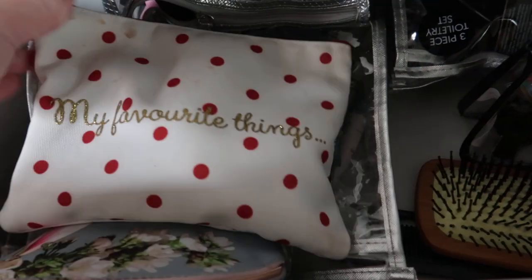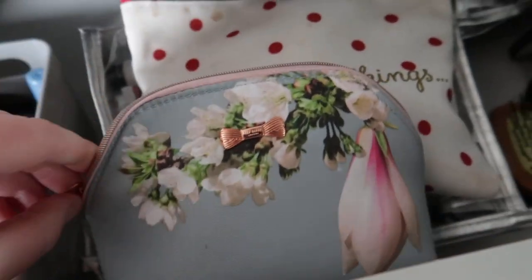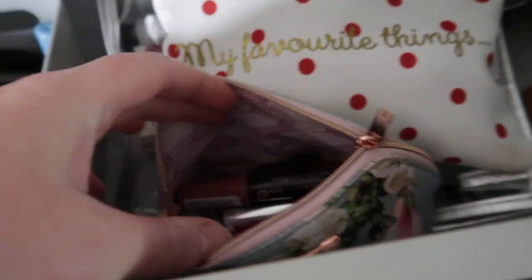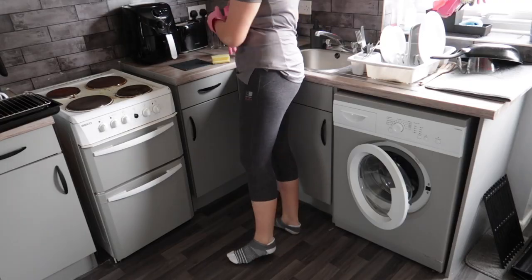Literally that is my makeup bag. There are my creams, and then this is like lip things, just a different selection of lip products that I use, and then my hair brushes and hair stuff. Ta-da!